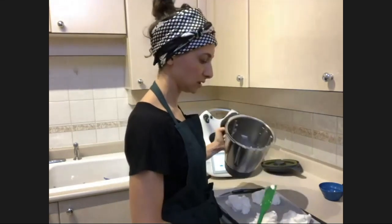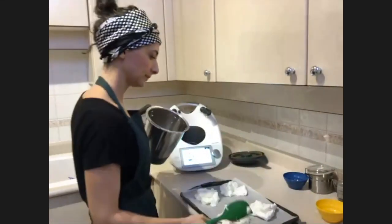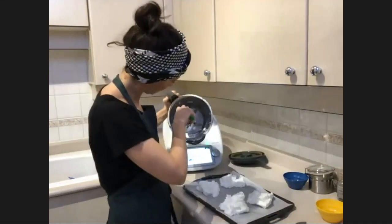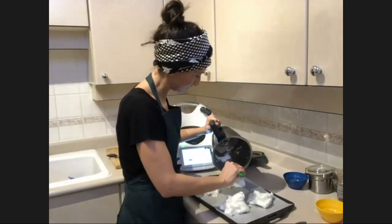Can you see what I'm doing? A little bit more. This? That's beautiful. It's like a souffle, right? You're gonna have all these egg whites.